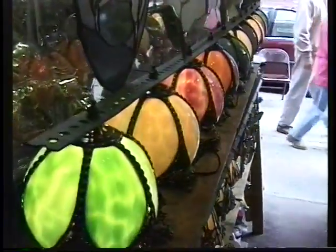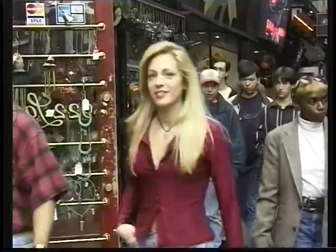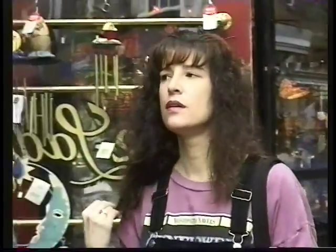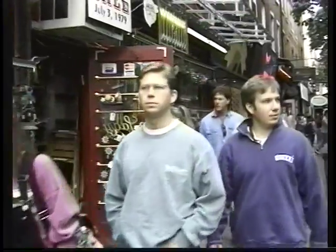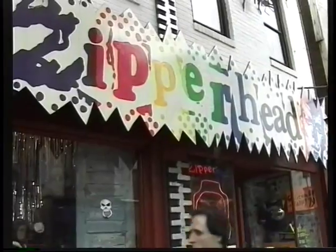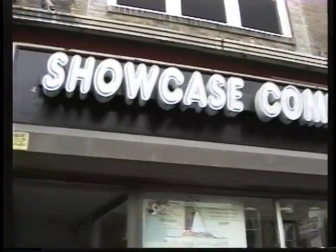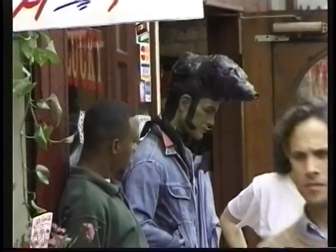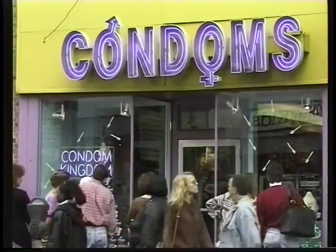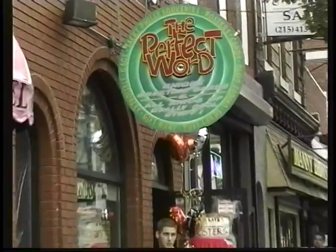On weekends during the warm summer months, they actually shut it down to vehicles from 8th Street to Front Street, and it creates a wide walkway that grows pretty wild in the evening. A lot of discos open their doors at night. Zipperhead, another one of the famous shops, showcases comics. But during any season, come on down to South Street and see what you can find.